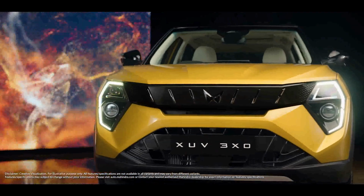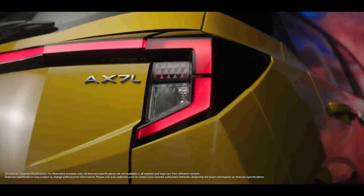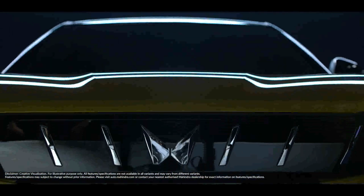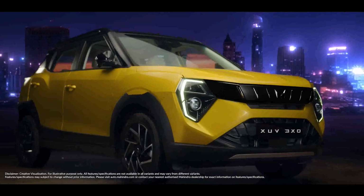Want to experience the drive of your life? The XUV 3XO offers a complete bonanza with 3 times the excitement and exuberance from the house of Mahindra. It's everything you want and more.